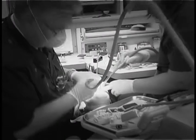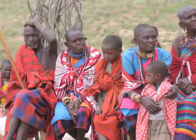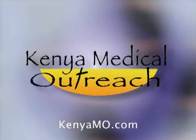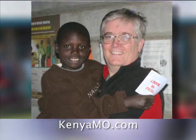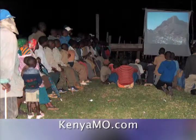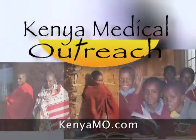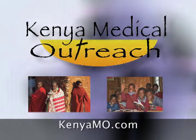The medical and dental services we take for granted in the United States are treasured in places like Kenya. That's why the villagers depend on Kenya Medical Outreach, a mission of hope and healing. Kenya Medical Outreach, led by Atlanta dentist Dr. Bill Williams, offers much-needed medical and dental services while spreading Christianity. Dr. Williams received the coveted 2007 Ron Lamb Award for creating the outreach. To support this meaningful mission, which has helped thousands of people, visit kenyamo.com and find out more.